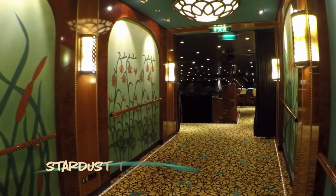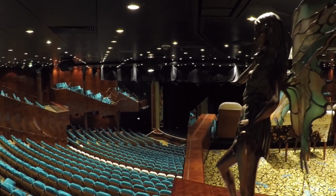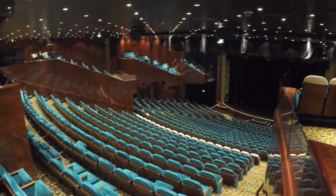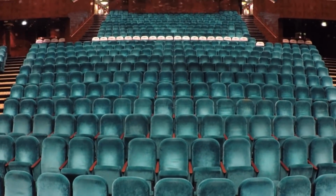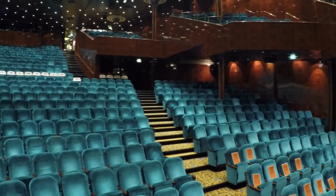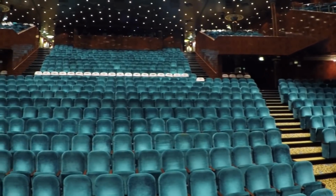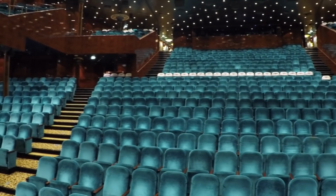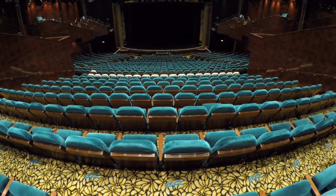Next up is the lavish Stardust Theatre. We love this venue. For us, the color scheme and decor is quite beautiful. And while we appreciate the over-the-top decor of theaters on some ships we've sailed, this simpler style is a refreshing change. It's well laid out and seems like it will be hard to find a bad seat in the house. But then again, we didn't try every seat.